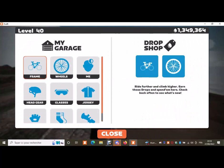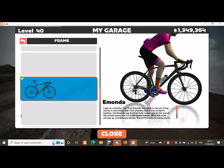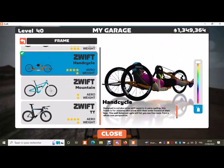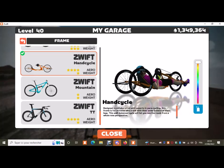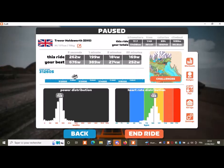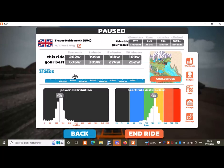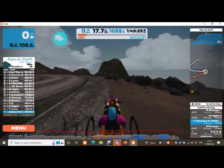Hi, this is the first in a few stories I have to tell about Alpe du Zwift. In the latest game release, Zwift introduced handcycles, and you'll find the handcycle in your garage. So it occurred to me, wouldn't it be fun to see just how fast it could go down Alpe du Zwift on a handcycle? So, first things first, I've got to ride all the way up, but I'm going to spare you that.